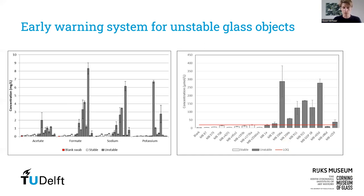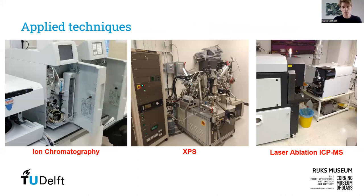After this first step in understanding the problem of glass decay and trying to deal with it, we set out to investigate glass degradation further and wanted to look at what was changing inside the glass as well. In order to do this, we were using mainly three techniques.